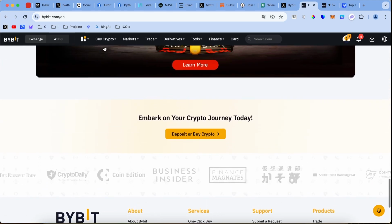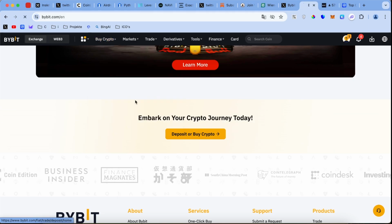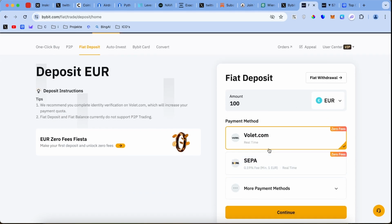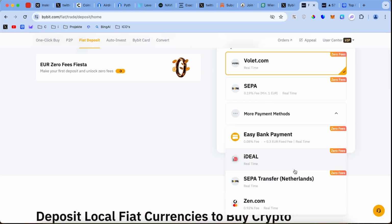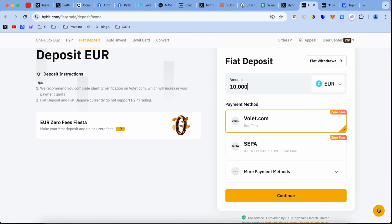And you can simply deposit your cryptocurrencies here through the Buy Crypto button with the one-click buy, the P2P trading, fiat deposit or crypto deposit. So for example, the fiat deposit works really simply. You can just say, I want to deposit euros, for example, and then I can choose which payment method I want. Wallet.com, for example, which is a real-time transfer, or SEPA, or also Easy Bank Payment, iDEAL, SEPA Transfer Netherlands, Zen.com. There are many different things, and for example, Wallet has 0 fees, so you can use it to deposit 10,000 euros, and for example, we still have a very good conversion rate with real time and 0 fees.